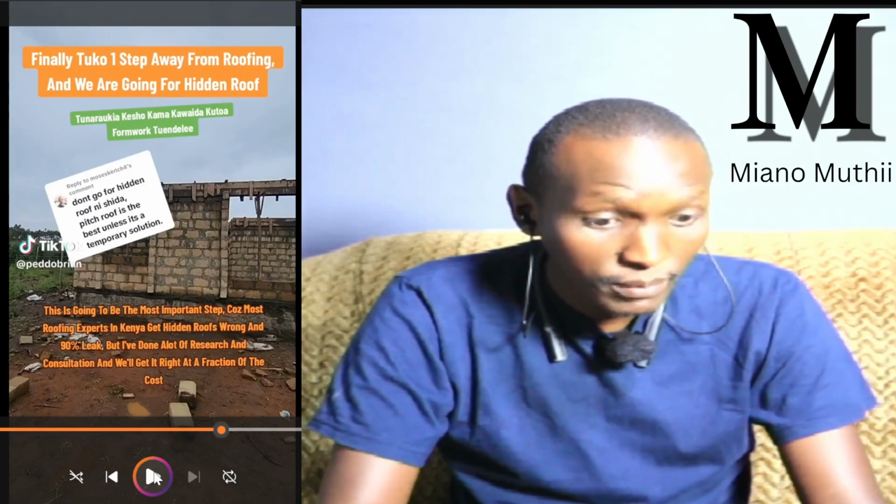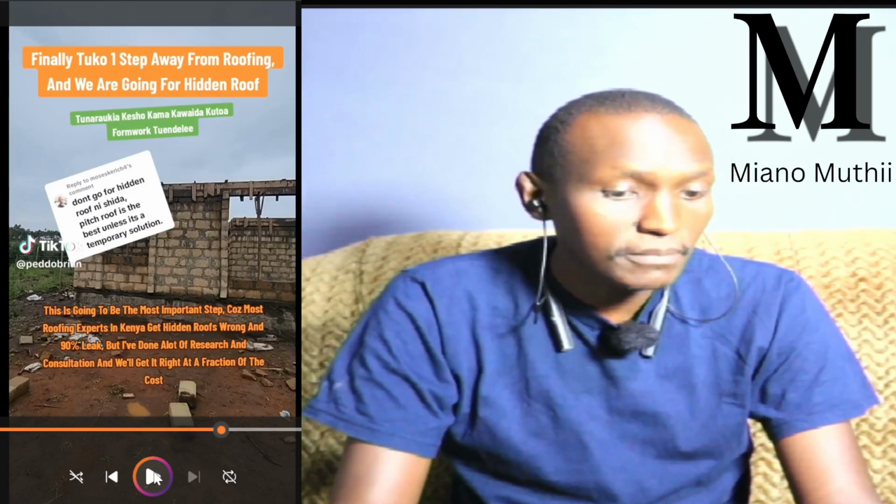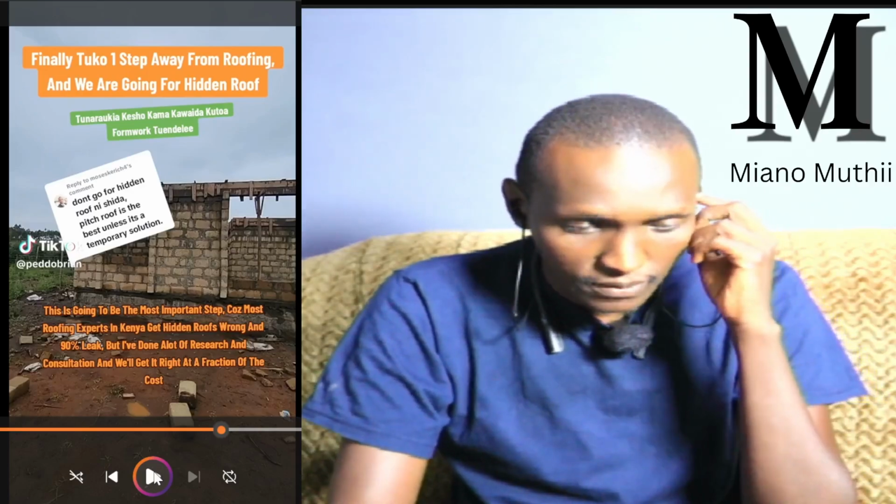Sawa, tunaraukia kesho kama kawaida kutoa formwork tuendelee. Okay, don't go. So kuna mtu amemwambia don't go for hidden roof ni shida. Pitch roof is the best unless it's a temporary solution. Okay, hidden roof, you know they are cheap, hazitubii mbao mingi nini.